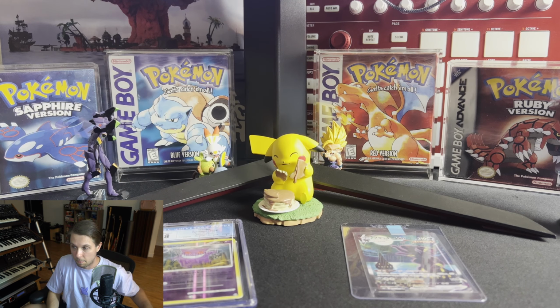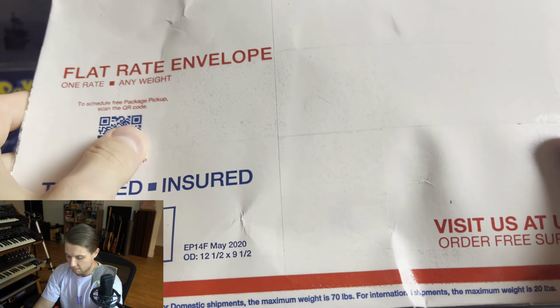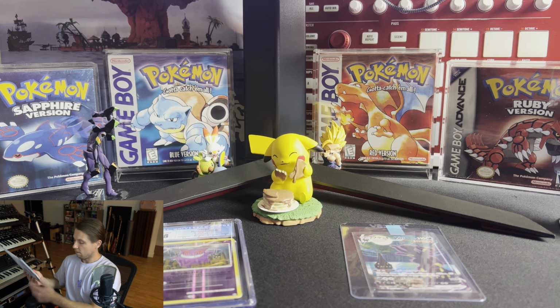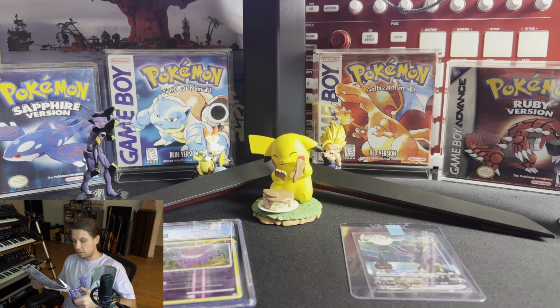Okay, I got the final package. So yeah, I just thought to myself, I'll break this slab open, and you know, if I really want to take it out, it's still better than. Now I wonder what's in here. I wonder if it's a card or some of the new sleeves that I ordered. We'll see in a second.